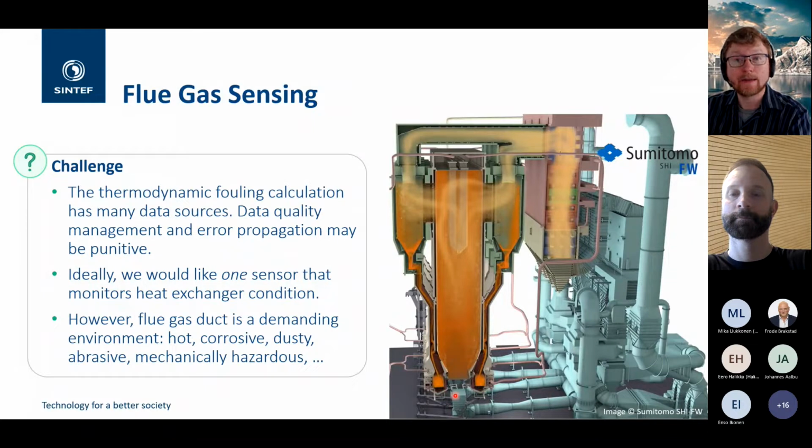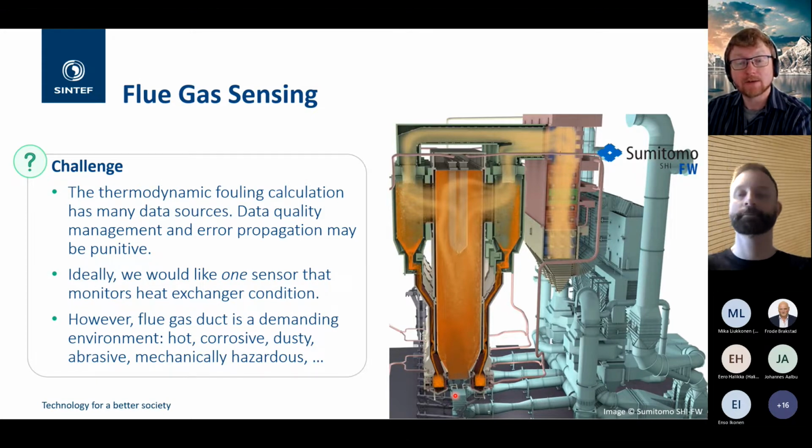You have single point failures. You have the risk of a sensor misbehaving without you noticing it in your model. And generally speaking, error propagation becomes a more and more punitive landscape the more data sources you bring in. So at the outset of the project, it wasn't clear whether this would deliver a good result. So we decided on a two-pronged approach where there would be a sensor-based solution where we would try and develop a single data source to see how well that could monitor the fouling buildup.